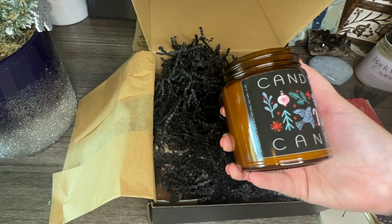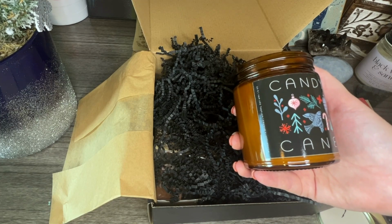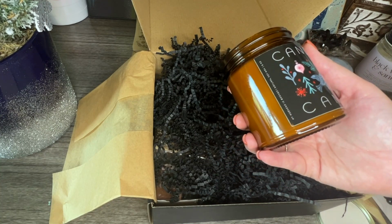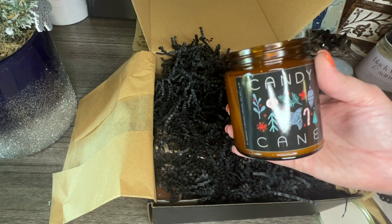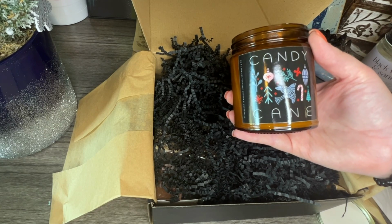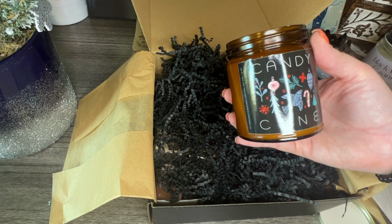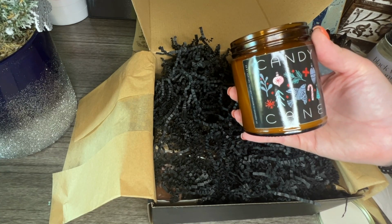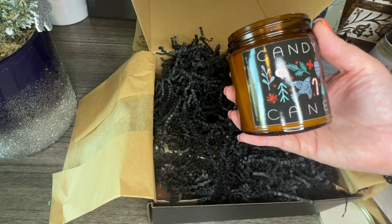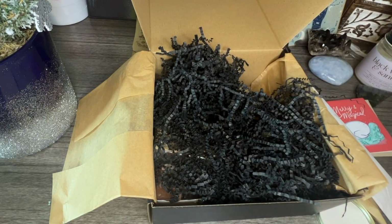So the incense was $5 for anyone wondering. The Merry and Magical Unicorn card by Cherry Human Studios was $5.50. And then this is $30, and it says, let this blissful scent of peppermint and vanilla make your holidays bright. Or maybe it's just vanilla that I was smelling. A warm and inviting aroma that plays homage to a nostalgic holiday classic. The scent notes are crisp peppermint, vanilla bean, and falling snow. 100% soy wax, plant-derived fragrance, and essential oils. This smells so good. Oh my god.